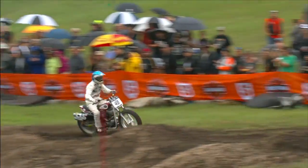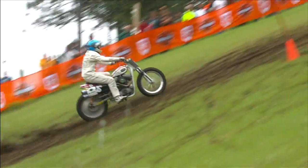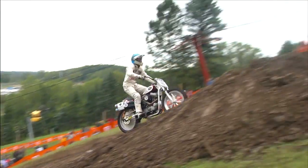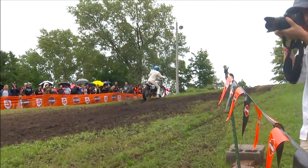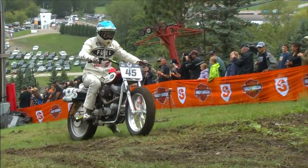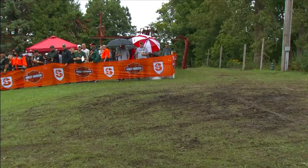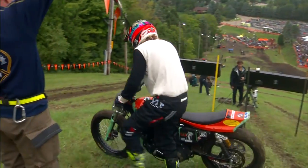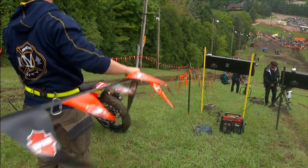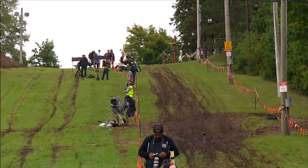JJ just launching that second jump, having no problem with this course. He really looks like the one to beat in the hooligan class, Lanes. And you know what's surprising is his suspension. Oh, his suspension looks actually the lowest to the ground, but he does not hesitate to launch any of those jumps. You can see that second jump, he launches it, and that's really giving him the advantage against the other riders. I'm wondering who's going to pick that up, or who's a little scared to take that on.